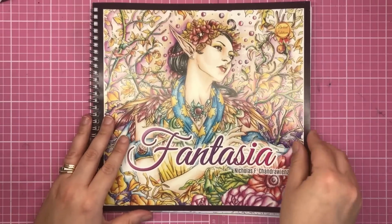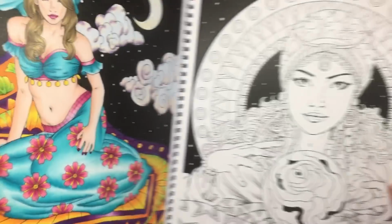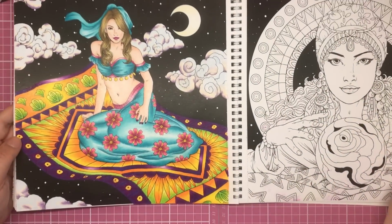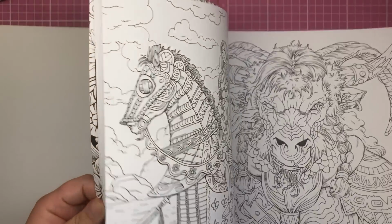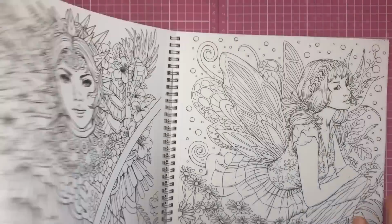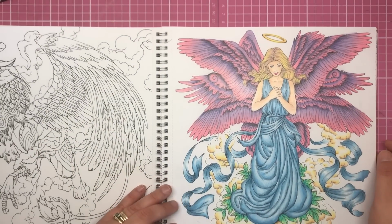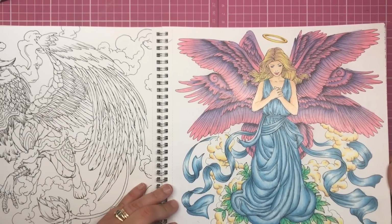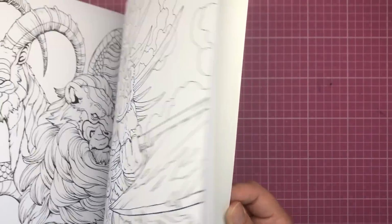Fantasia, another one by Nicholas F. So in this one I have coloured this beautiful lady on the magic carpet. Did that with Prismas. And pretty sure I did another one in here. Could be wrong, but I'm pretty sure. Yes, I did this one with Holbein pastel pencils. I really wanted to road test those pastels in the Holbein set, and I believe that might be it for that.